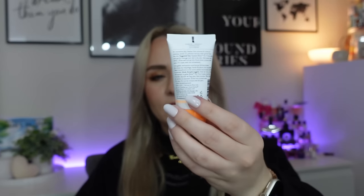This is 30ml, very small one. I was using this as a second cleanse when this one ran out. And this was the first time I tried this cleanser from Drunk Elephant. I do have one slightly bigger, but I thought I'll use the small one first to see if I actually like it. And then if I don't, I can pass the other one on.